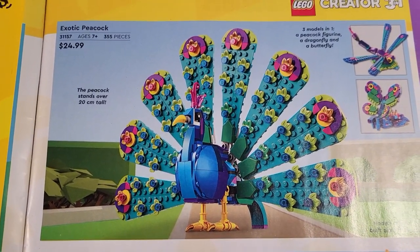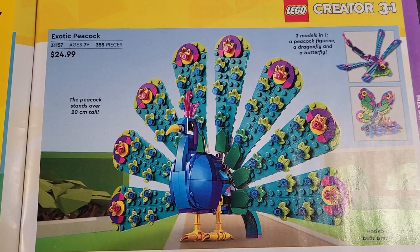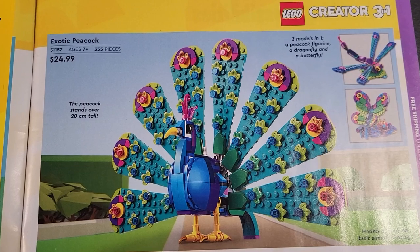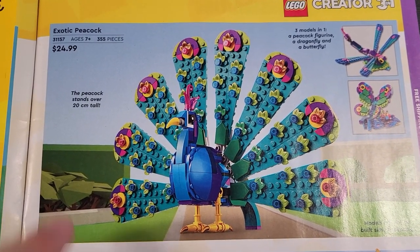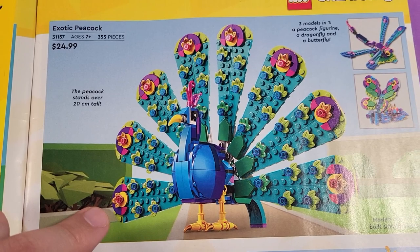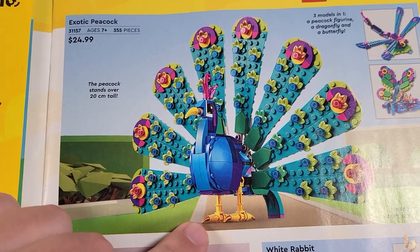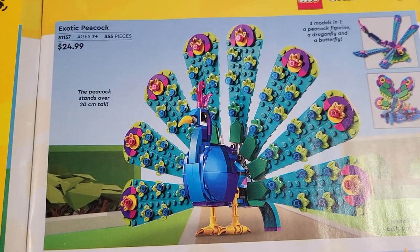I would love to have all of these sets. Nothing against any of these sets. I would love to build all of them for all of you guys, but it does cost quite a bit of money. So you do have to look at the price and say, for $25, would I like to build this? I actually would. I think some of the parts in this would be really nice to have. It also has the three builds. I always like the three builds.